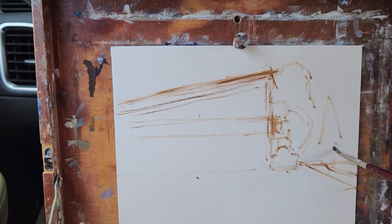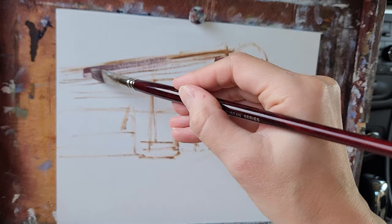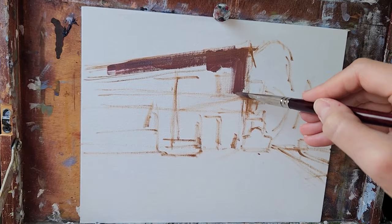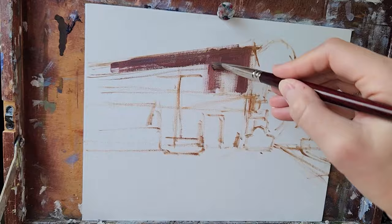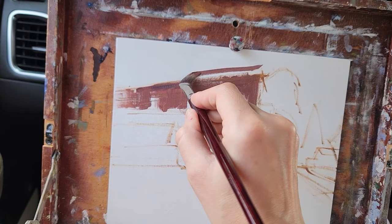So I'm gonna start with the shadows. It's kind of as per usual. This is a nice, we're fancy today. This is linen. Linen panel from, where did I get it? Cheap Joe's. Looking at my drawing, I've realized that's way too small, too short. Gotta bring it up.